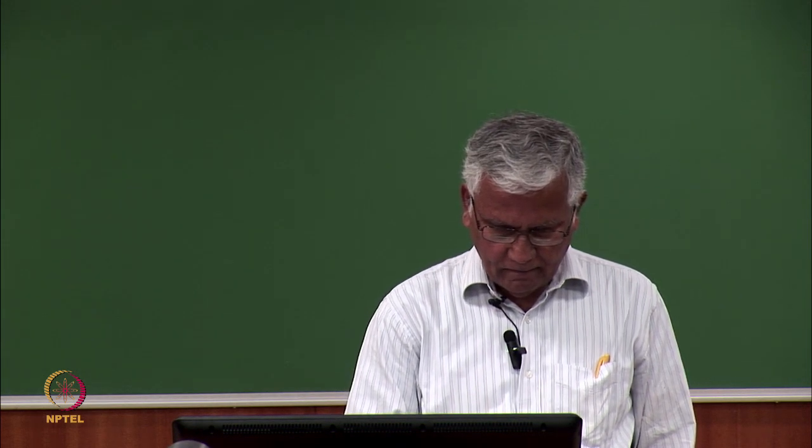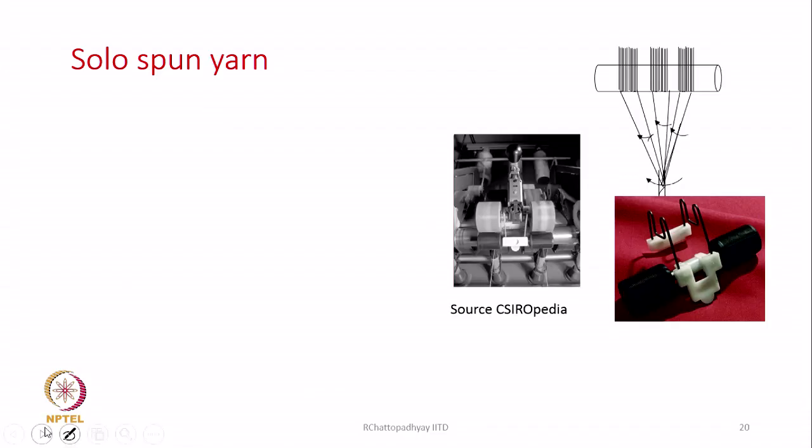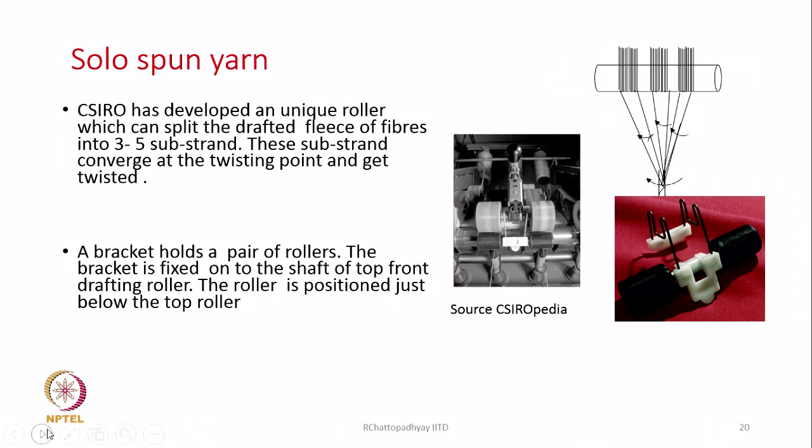Solo spun yarn, now we will discuss. It is also basically an extension of ring spinning. The concept is the same. This was also developed by CSIRO in Australia. That is, they had developed a special roller which will split the drafted fleece into a few segments.